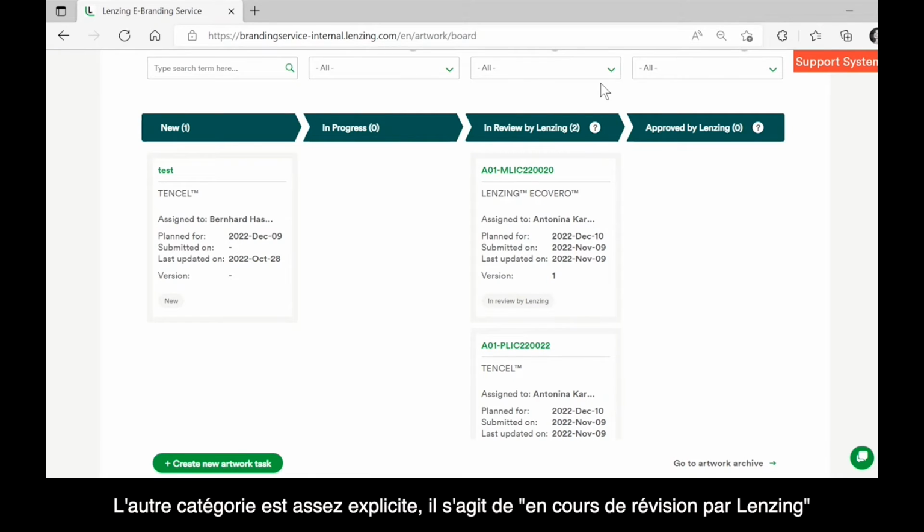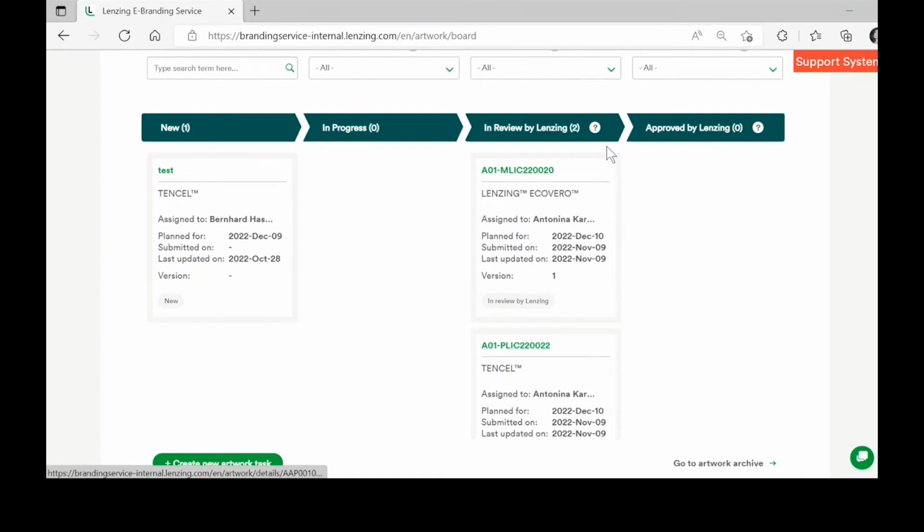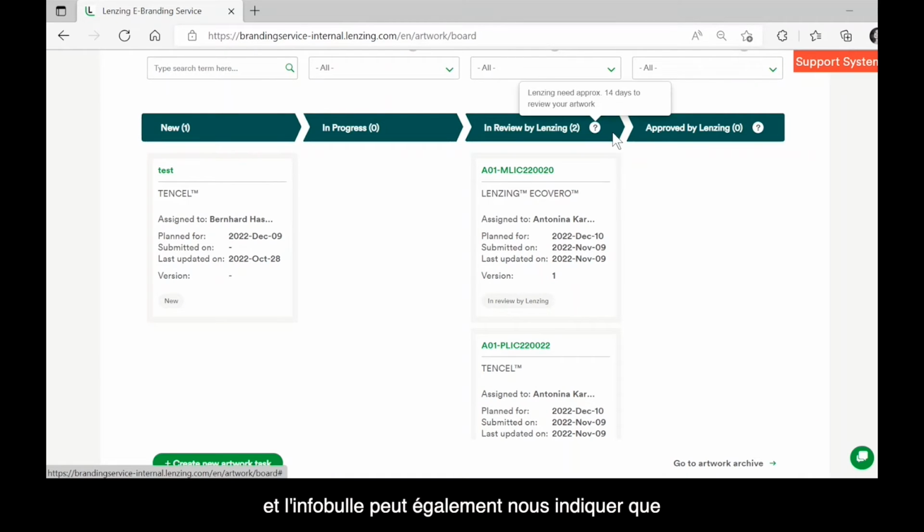The other one is quite self-explanatory, which is in review by Lenzing. And here the tooltip can also show us that Lenzing needs up to 14 days to review my artwork, which is mostly much quicker than that.